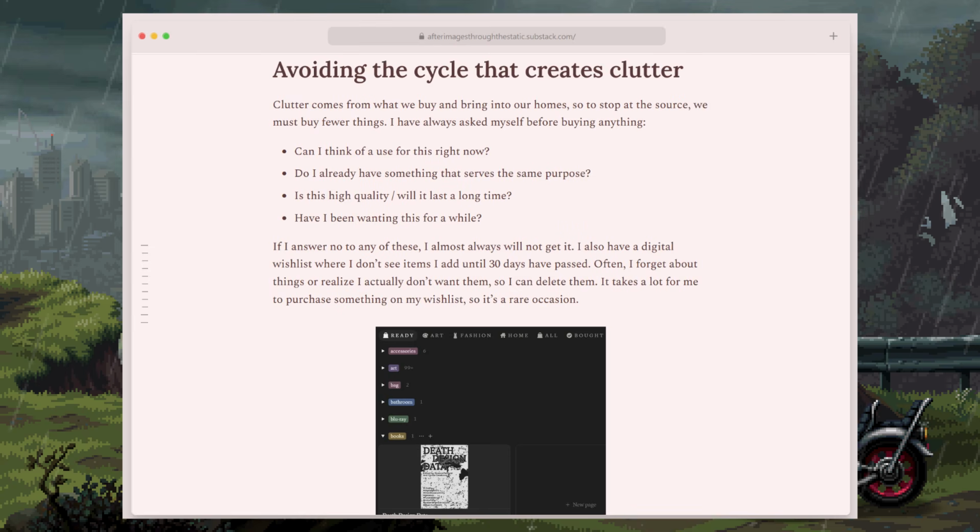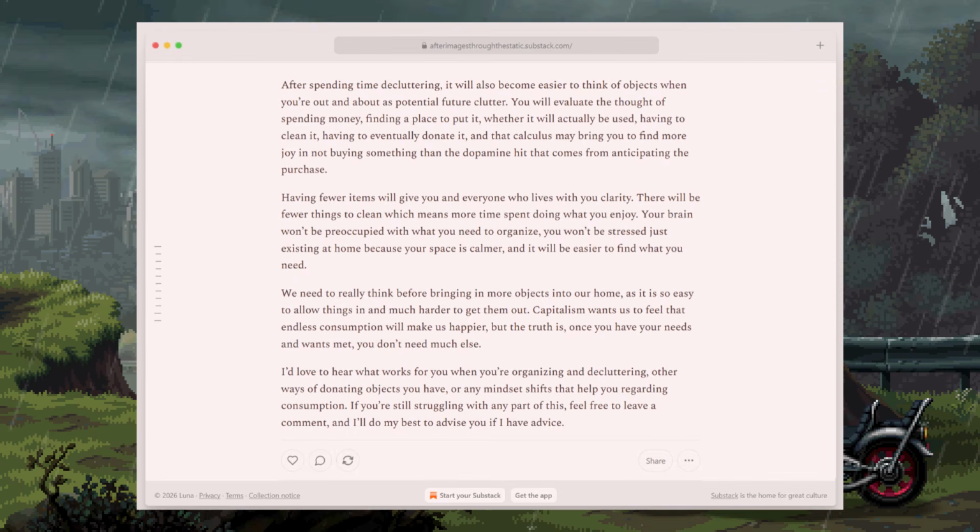I have a digital wish list too where I don't see items I add until 30 days have passed. Often, I forget about them or realize I actually don't want them, so I delete them. It takes a lot for me to purchase something on my wish list, so it's a rare occasion. After spending time decluttering, it'll also become easier to think of objects when you're out and about as potential future clutter. You'll evaluate the thought of spending money, finding a place to put it, whether it'll actually be used, having to clean it, having to eventually donate it, and that calculus may bring you to find more joy in not buying something than the dopamine hit that comes from anticipating the purchase.